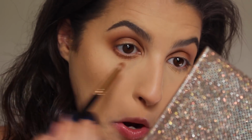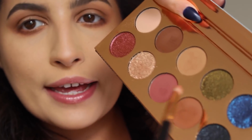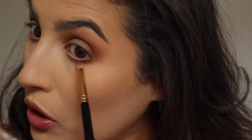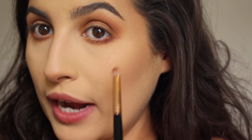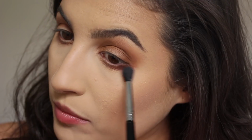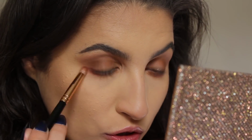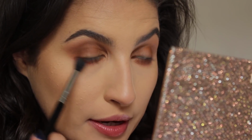They're so wrinkly. Now I'm putting just a kiss of Girl Bye right here on the outer portion of my lower lash line, just the outer portion. And I'm going in with a fluffy brush and blending that out. These colors blend so well together. They don't get muddy or weird.